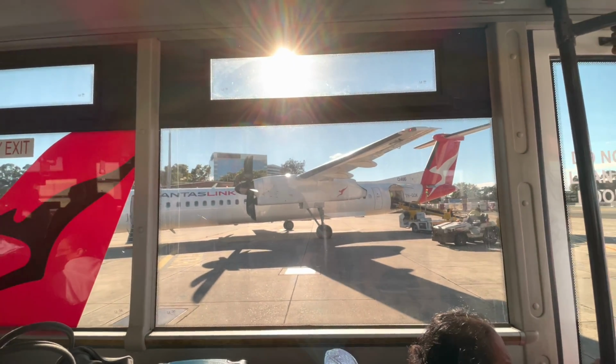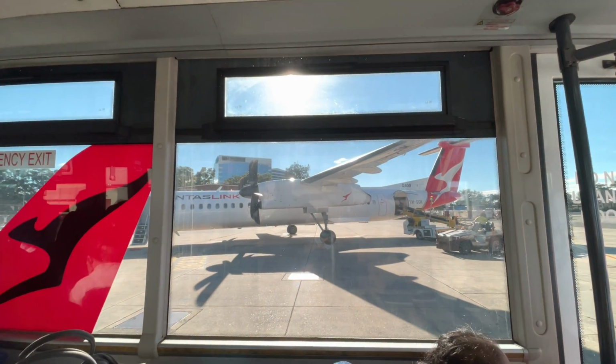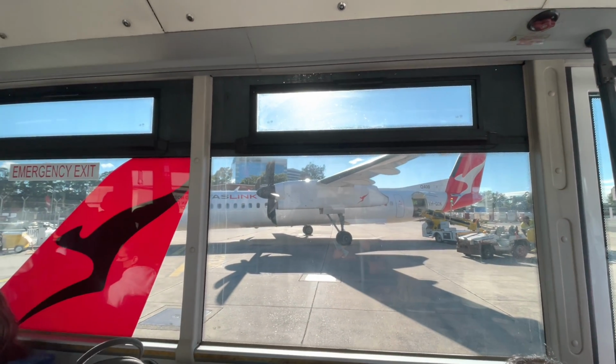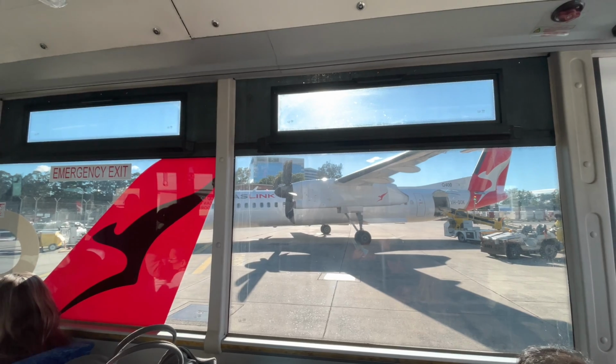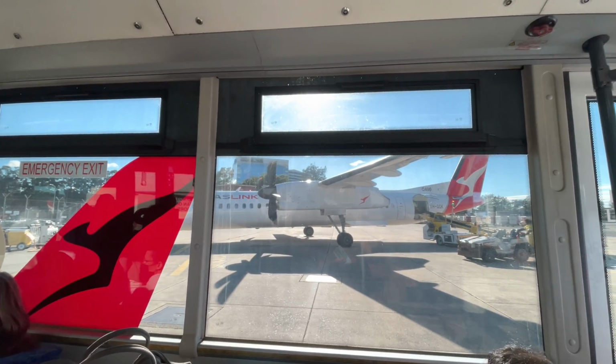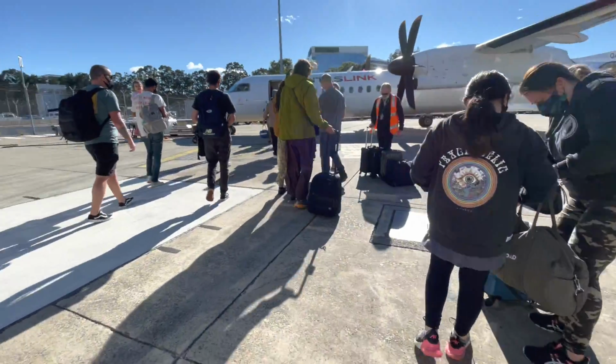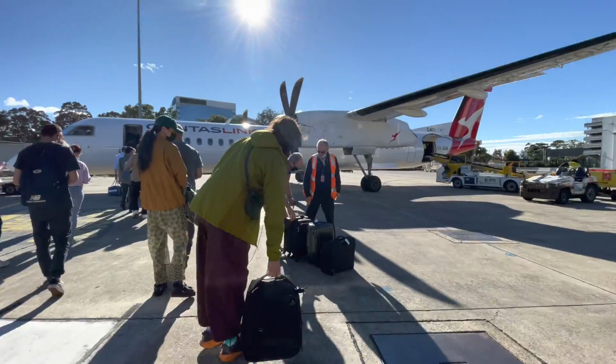Just arrived through the very bumpy bus. Our plane for today is VH-QOK, which is a 2008 built Dash-8 Q400. This plane was delivered brand new to QantasLink in 2008, as I said earlier.